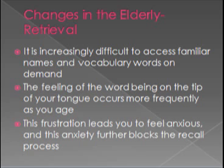Also, the feeling of the word being at the tip of your tongue occurs more frequently as you become older. Many times, you will replace the word with something different as the word you are trying to remember is unable to be recalled at that moment. This frustration of forgetting leads to anxiety, and the anxiety further blocks the recall process. So next time you find yourself searching for the needed name or word, try to relax, take a deep breath, and see if you can access the information by thinking of related items. It will eventually come to you.